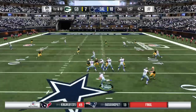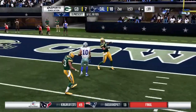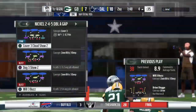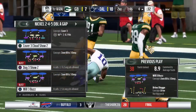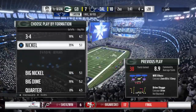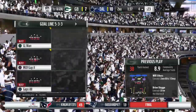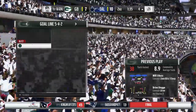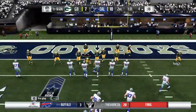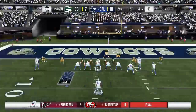A first down throw for Prescott. He'll let it fly for Austin. Man, it's caught at the 6-yard line. And they do get him down, but not before he's able to slip it inside the 5-yard line. The first opportunity in the red zone for the Cowboys. They've got a first and goal just inside the 5.